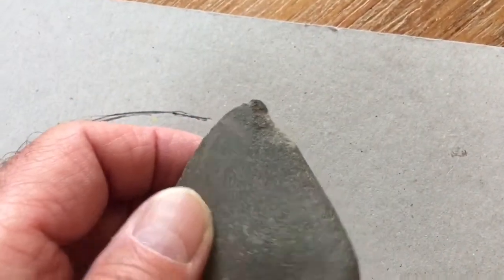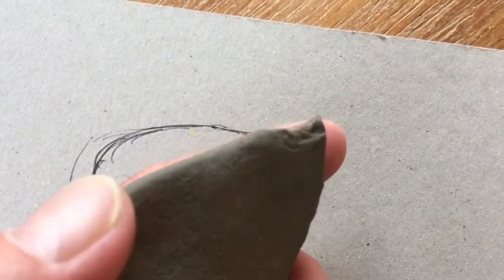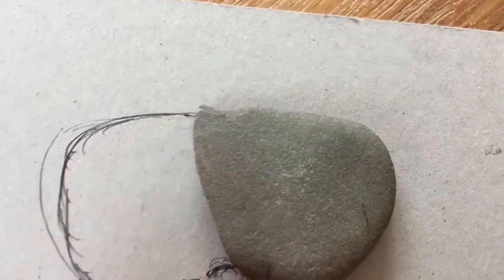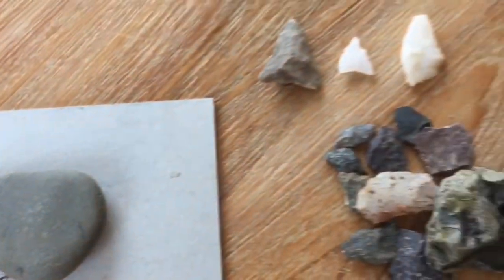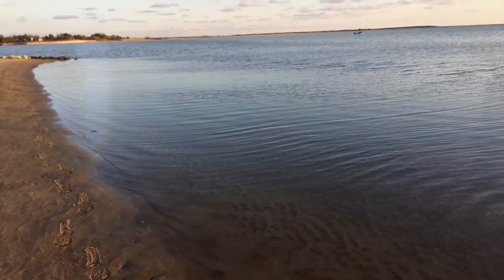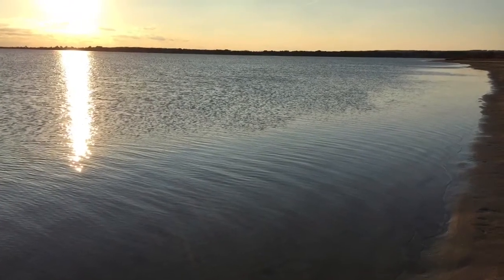weight. You can see where the Native American maker had struck a couple of flakes off of both midsections of this and created a net weight. So it was a happy day, as it always is, to get out on the edge of the water, walk the shoreline, and see what the erosion has turned up.